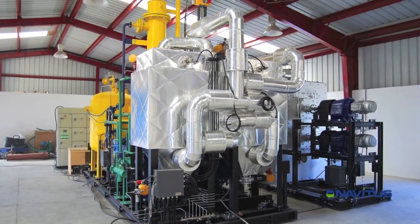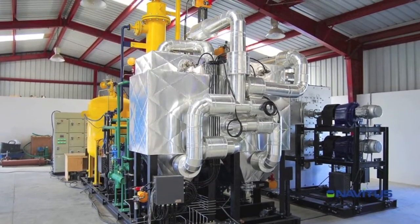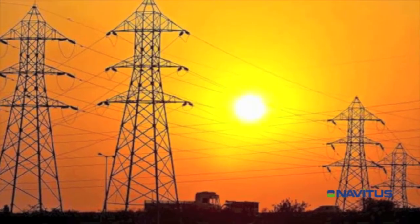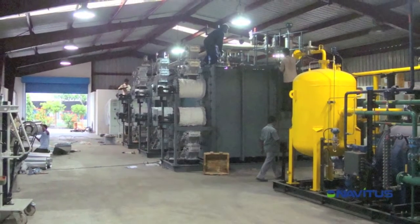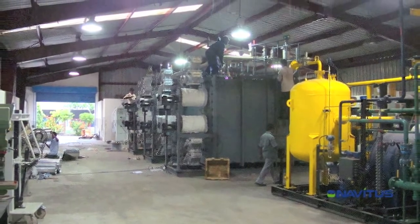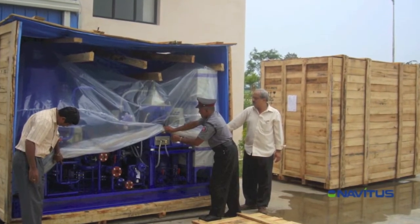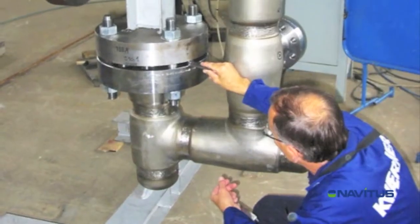Navitus brings to the market the first ever proven and proprietary, fully engineered, state-of-the-art pyrolysis vessel to turn everyday waste to highly valuable sources of energy. Several units have been manufactured and shipped to customers around the world, with additional new units currently in manufacturing.